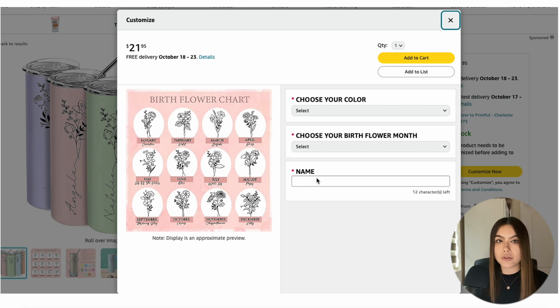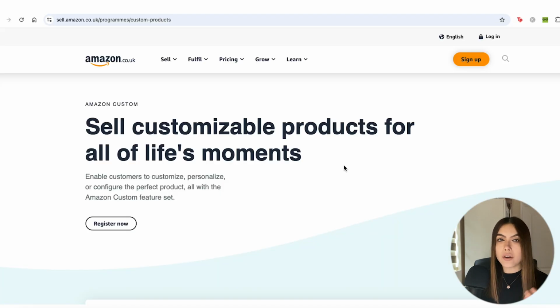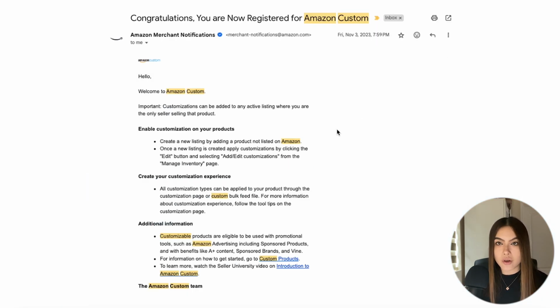It's a great way to differentiate from the competition, especially since you'll have slower shipping times as an FBM seller. And this is accessed through the Amazon custom program. So after you've set up your Seller Central account, if you want to sell customizable POD products, you can go to this page and just register here. I remember this was a pretty quick process. When I applied, I got accepted immediately.